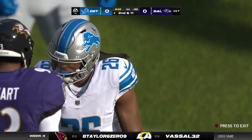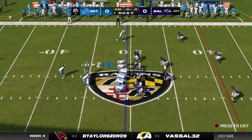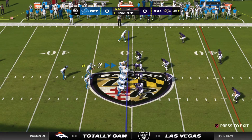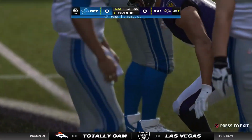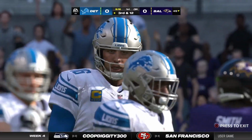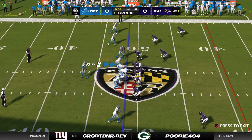Part of their struggles last week was getting these negative plays on 1st and 2nd down. That's something they have to be wary of as this game continues. 2nd down, and they go back to Gibbs. And once again, they stop him behind the line. Great job by this Ravens defense. That'll wind up as a loss on the play, so now they're staring at a 3rd down and 12.